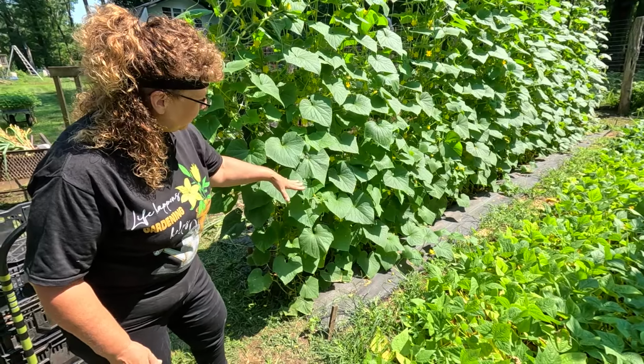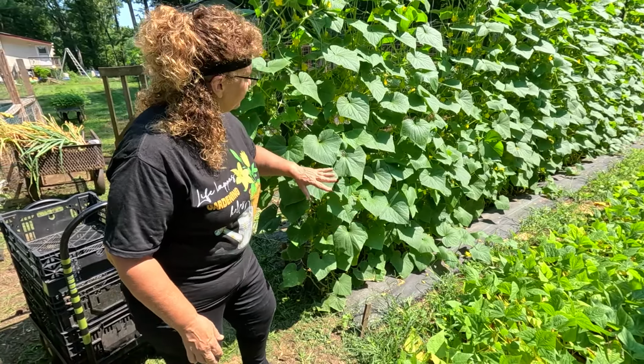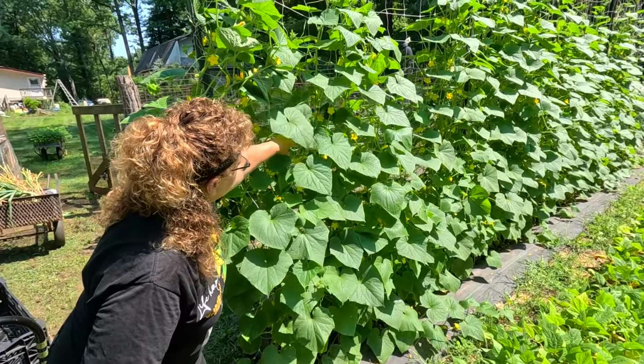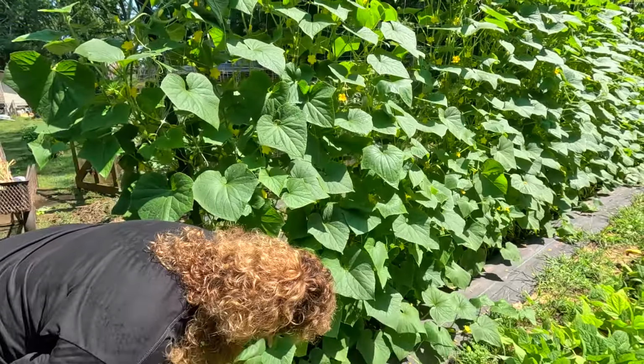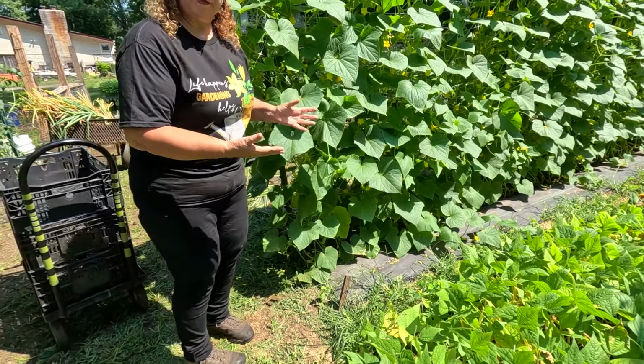Also, I like to limb them up a little so the bees and pollinators can get to the flowers very easily. Like you see here on top, there's a lot of bees up here because the flowers are exposed. But down here, if you look, I'm sure there's not as many bees. Nope. That's why we like to limb them up.